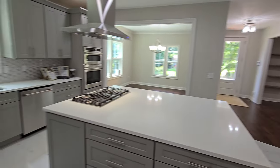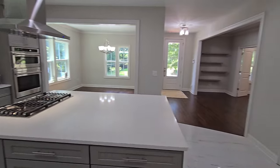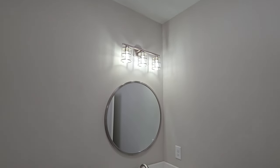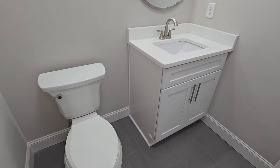Outside, you have a stunning front porch and deck that offer serene views of a wooded backyard, perfect for relaxing or entertaining. The property also includes a 3-car garage with electric door openers, a state-of-the-art sprinkler system, a dual-zoned HVAC system, and a monitored security system. This home has it all.